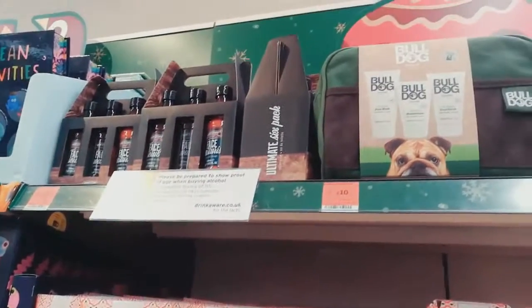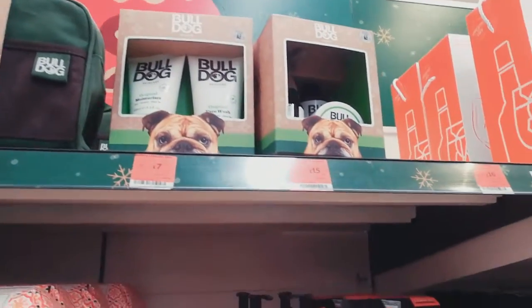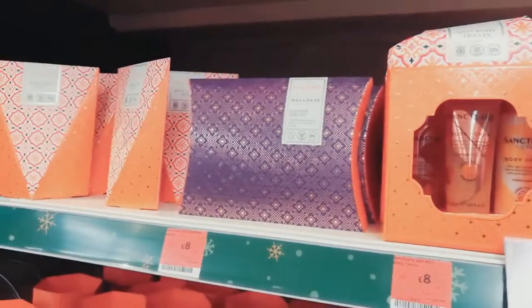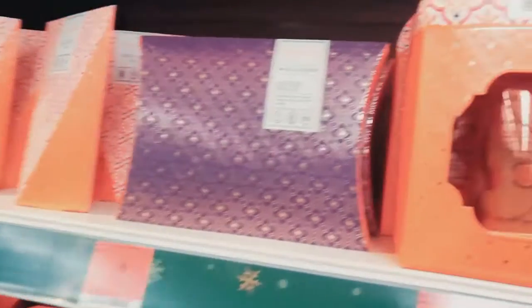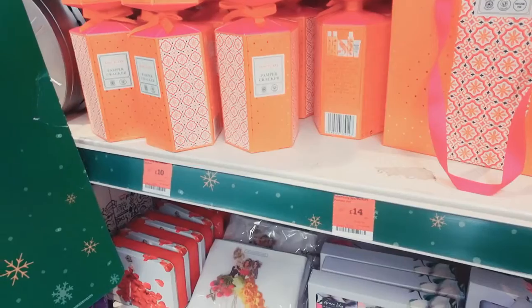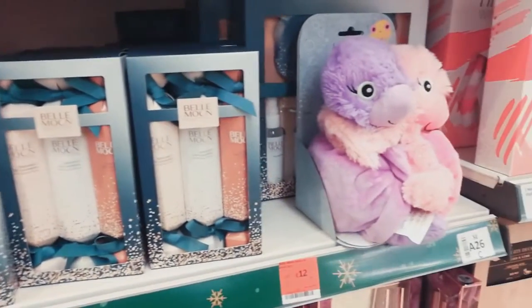Some more man stuff there, some skincare, and then the feminine range here, the skincare range of the Sanctuary, which I think is a British spa place. It's nice and posh and lovely. Correct me if I'm wrong, I think it is a Sanctuary. I was filming this quite quickly, but I've been there a few times and I've taken my mum there, and it's really, really lovely if you want a good spa day.